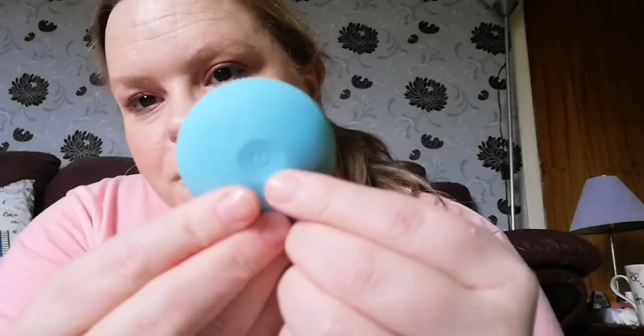So it's got the little power button there on the back. You just press it and it buzzes, and then you just use it all over your skin. I've got makeup on, so I'm not going to do that. And it's waterproof, so I use it in the shower. I use it just at the sink. I love it. They come in different colors, different sizes. You get ones that you can connect to an app, which are obviously going to be a bit more expensive, and it gives, I'm sure you've all seen it, the whole rundown. But I highly recommend one of these if you're into your skincare or you're getting into your skincare.